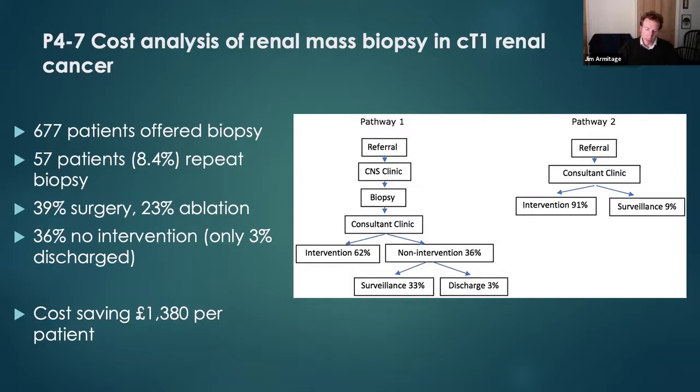They compared this to an imputed pathway 2, where 91% had intervention and only 9% had surveillance, and it is unclear how these figures were determined. They calculated a cost saving of £1,380 per patient.